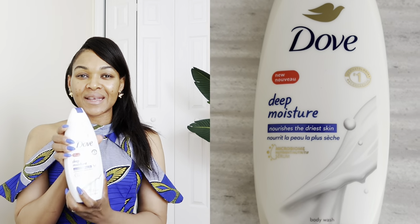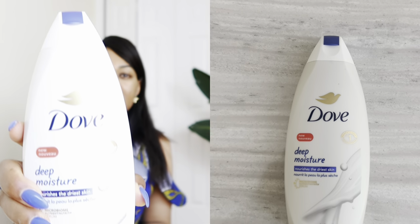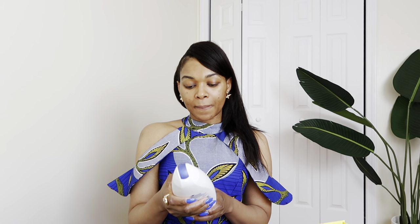So the first thing I do when I shower, actually, I use Dove. I forgot to bring it out here. So I'm back. The Dove I was talking about is this one. I don't know if you guys can see it. The one that has a blue cap, that is deep moisturizing, for dry skin, which I think I have had since I was younger.